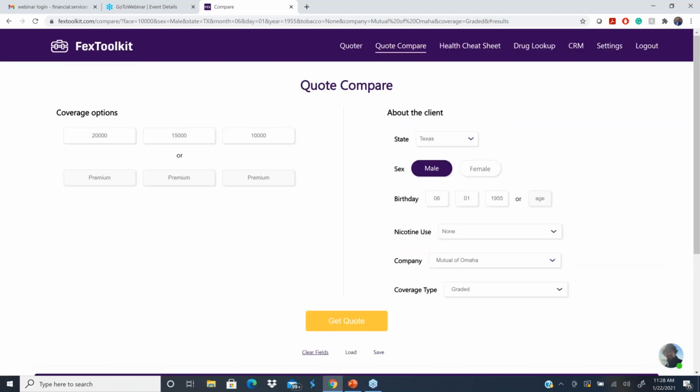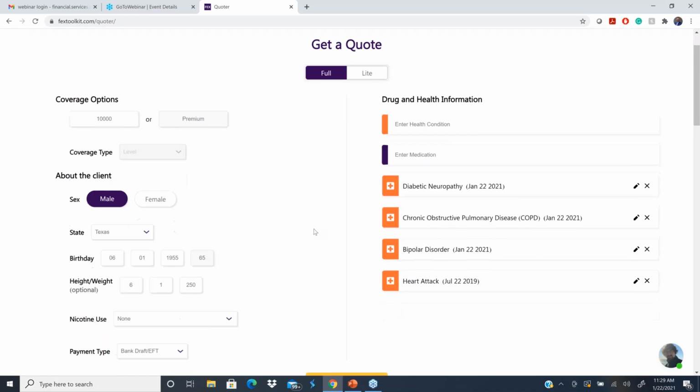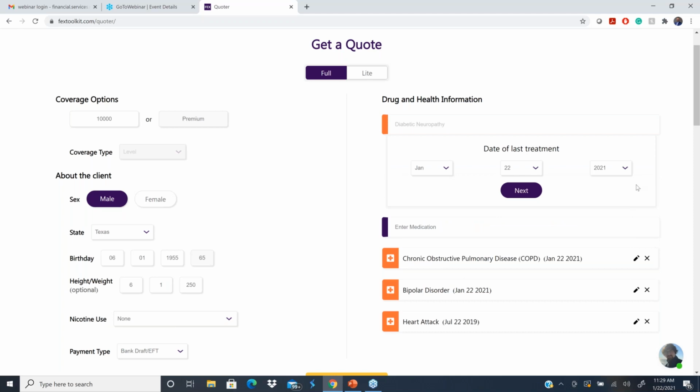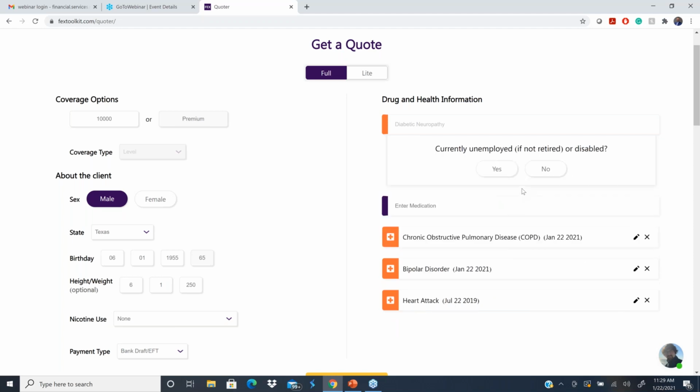Hey, Joe, can we do it one more time? Can you go back to the quoter? I got everything saved. The only thing I want you to do is change the diabetes. Let's do that they were diagnosed after age 50. Date of last treatment. Age, first diagnosis. I'll make it 55. But still with complications.